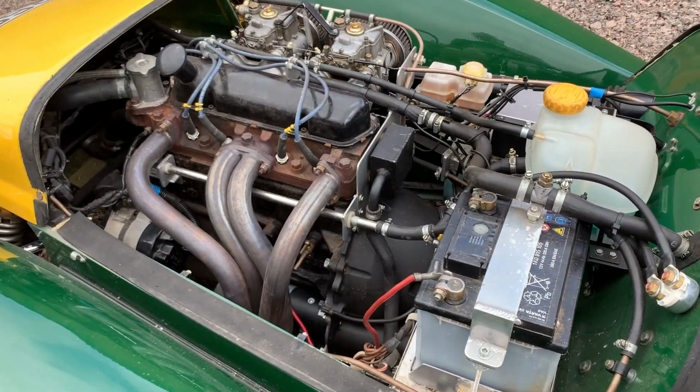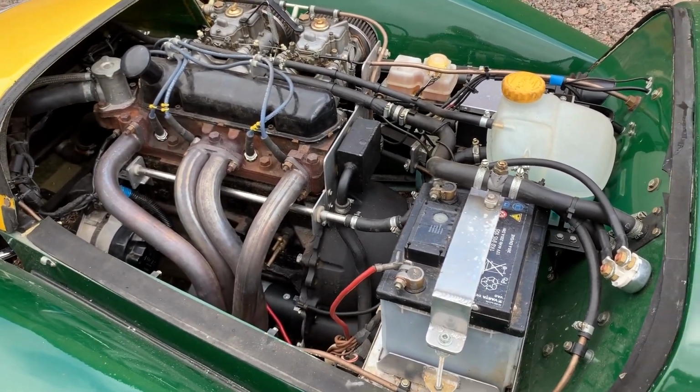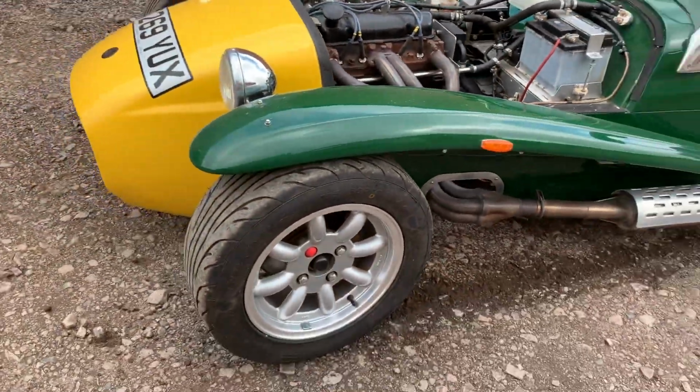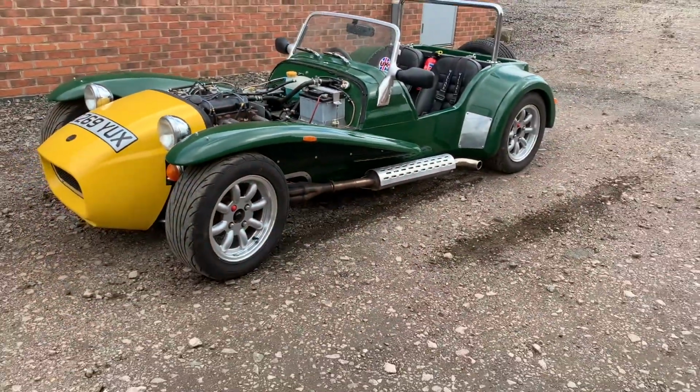So let's get on the ramp and have a look at it. But first I've got to move the Sebring. I've just fitted a Weber 45 carb on it and haven't run it for about a year, so let's see if it starts.